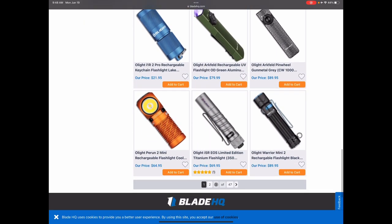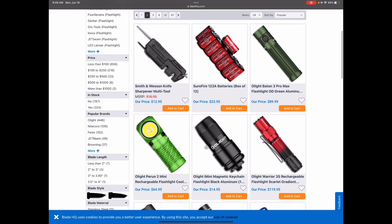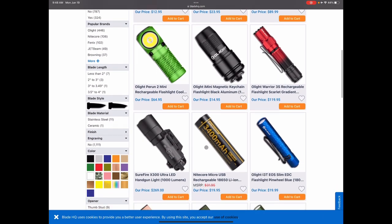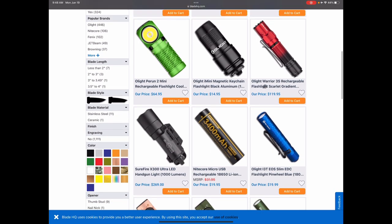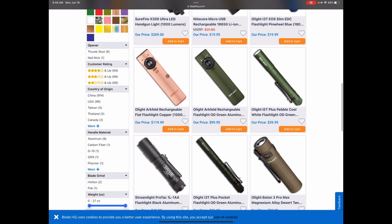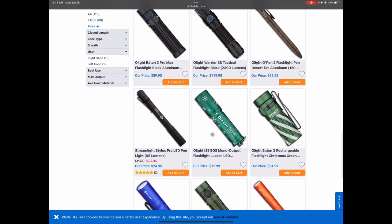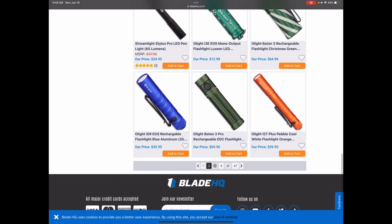Got a pair and too many. Nice. $70 on the i5R titanium. Hi, Mini. Oh, they have the Scarlet Warrior 3S. That's cool. That was the first Arc I bought, the Eternal Copper. Still got that lying around somewhere. I think it's in the safe.